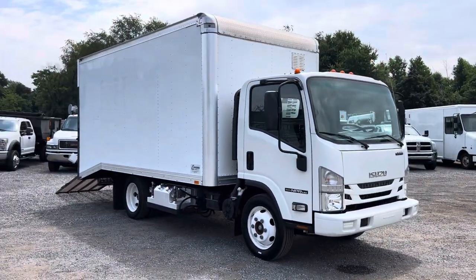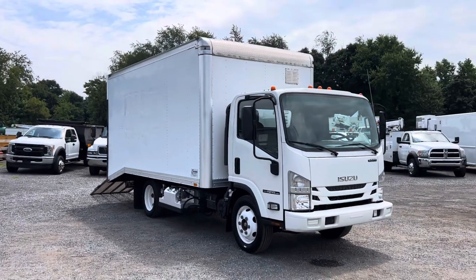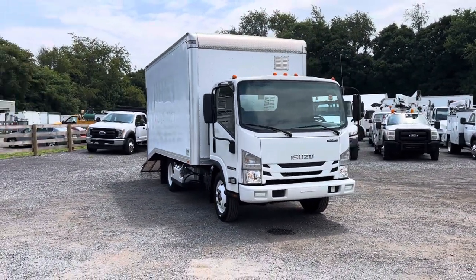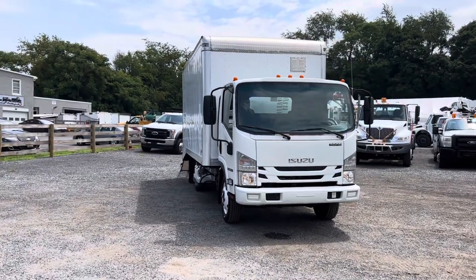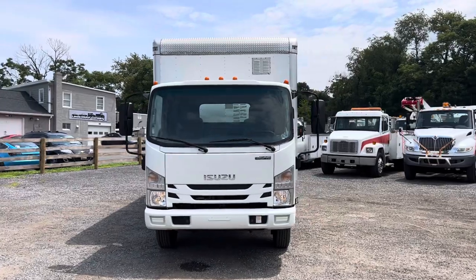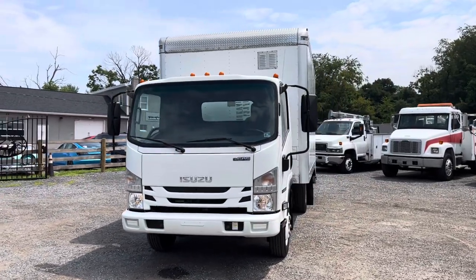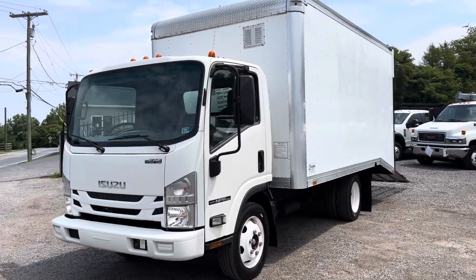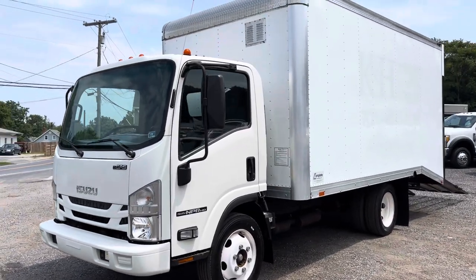But this is a great truck, very versatile trucks. Like I said, it eliminates the need for a truck and trailer. You've got a box trailer and a truck all in one here. It's easy to maneuver. It's great for cities and towns where you don't have a lot of space. You can't get a box or a box trailer and truck in and out.